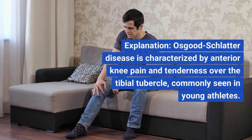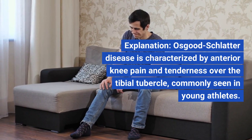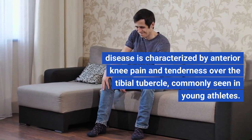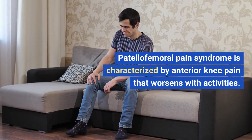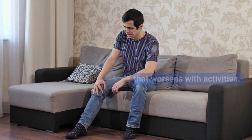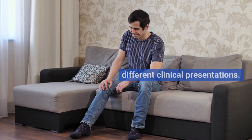Explanation: Osgood-Schlatter disease is characterized by anterior knee pain and tenderness over the tibial tubercle, commonly seen in young athletes. Patellofemoral pain syndrome is characterized by anterior knee pain that worsens with activities. Meniscal tears and ACL tears have different clinical presentations.